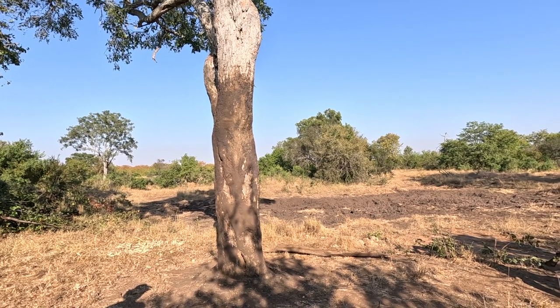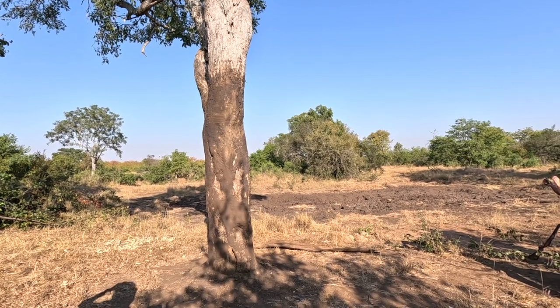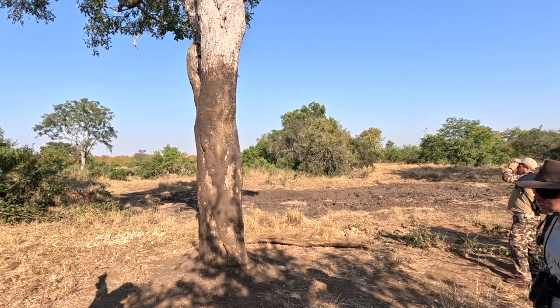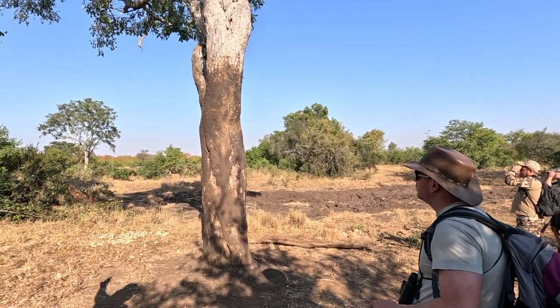Hey, dog, you see it? Yeah. Straight away into the grey bits in that tree. Mm-hmm. You see it? No. See it?